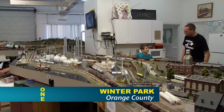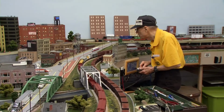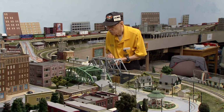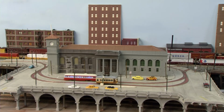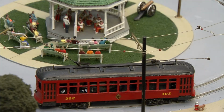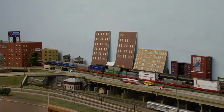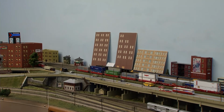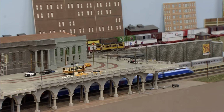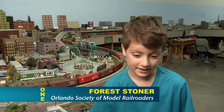On the other side of Orlando, another HO layout blends time and space as well. On the one hand, it accommodates the memories of 86-year-old Ben McKay, who grew up in Ohio in an era of trolley cars. We were about a block away from one of the interurban railways, and you will see a model of that car sitting right here. My mother said that I used to hear the whistles even before I was old enough to talk. Ben's trolley runs side by side with a state-of-the-art high-speed train, a favorite of 8-year-old Forrest Stoner, growing up in Orlando in an era not quite dominated by electronic toys. I don't really know how to explain it, but it's just something I kind of like about trains.